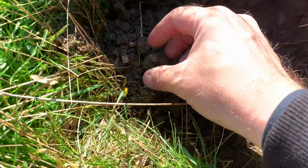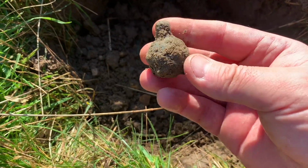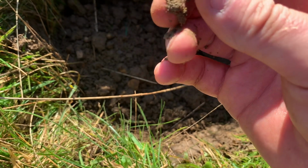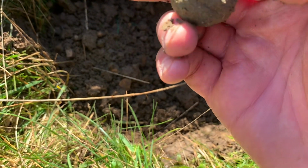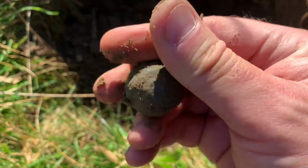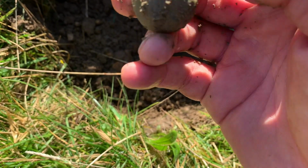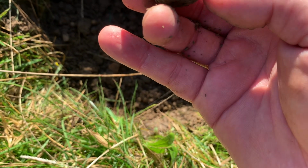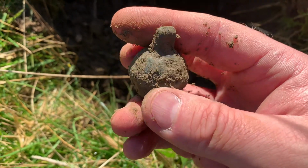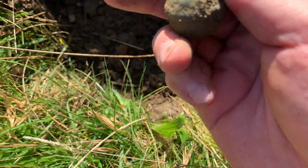And ladies and gentlemen, boys and girls, the Crotal Bell King has struck again. Oh my days, it's a nice one. Oh, fantastic. Finally, I found one. And I know beggars can't be choosers, and I'm a very, very lucky boy, but I found one with some proper patterning on it. It's worth coming for the couple of hours just for that.